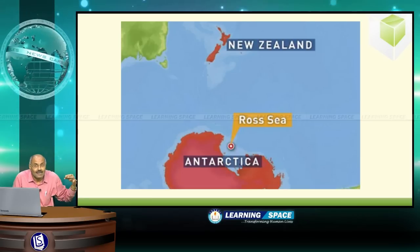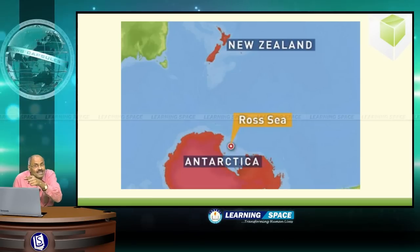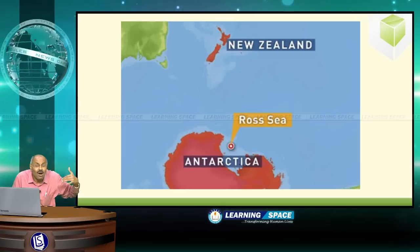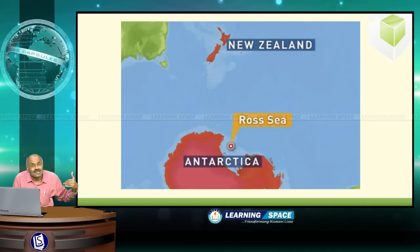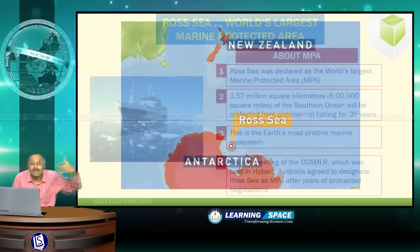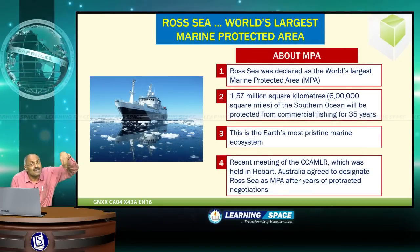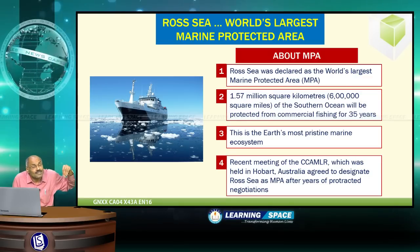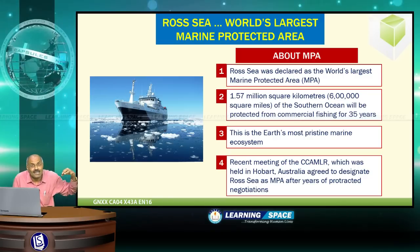Please look into this. Abutting Antarctica continent, a small portion is Ross Sea, and it is a small portion of Antarctic Ocean or Southern Ocean. Right? Please look into this slide. This is just abutting Antarctica continent. And the issue about Ross Sea is it was declared as the world's largest marine protected area. So, if someone talks about the world's largest marine protected area, that is the Ross Sea.